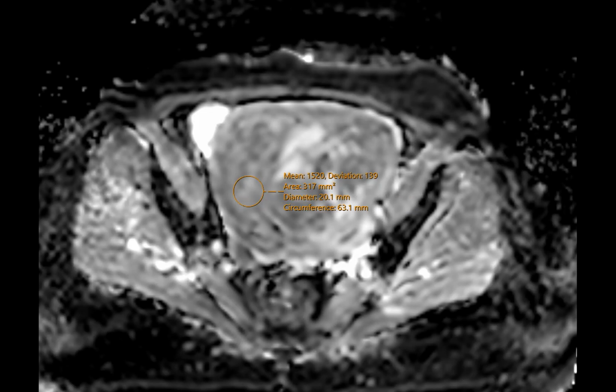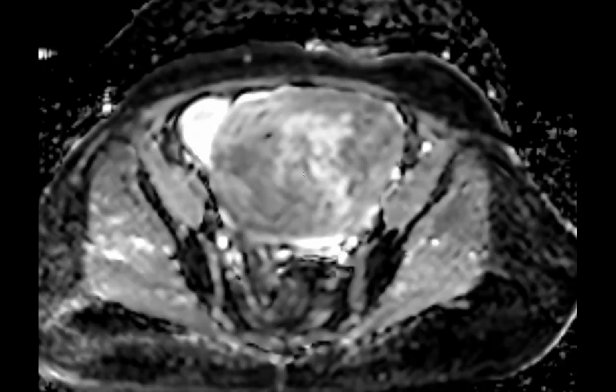Question. Do we just measure the darkest area, or do we, you know what I mean? Like, because some areas are a little darker than others. Like, 1300. Nelly, nice to hear from you.